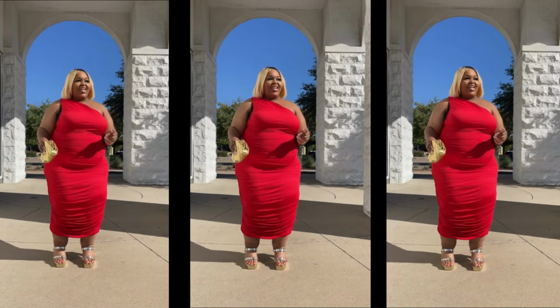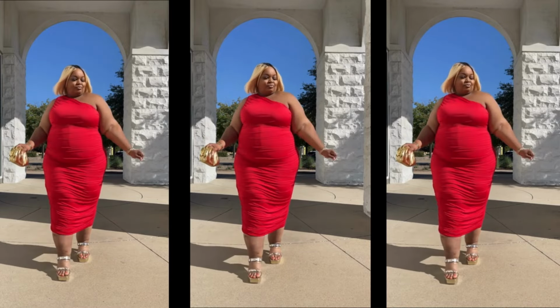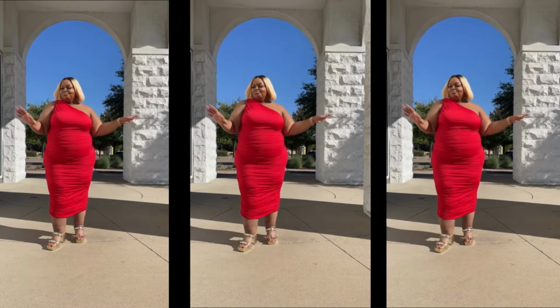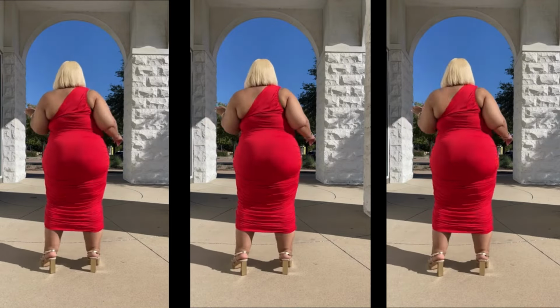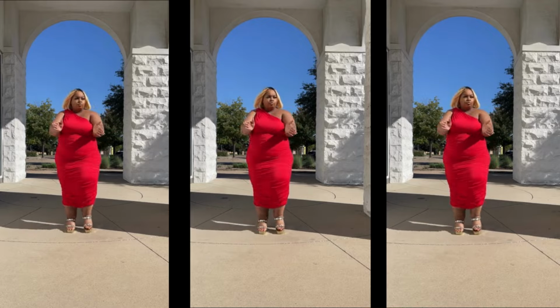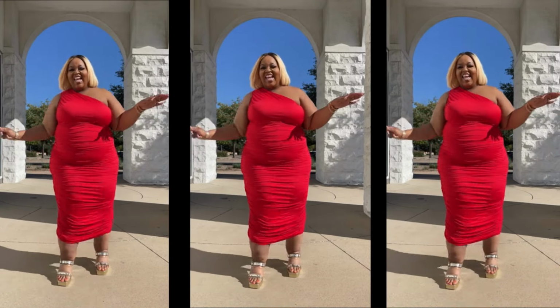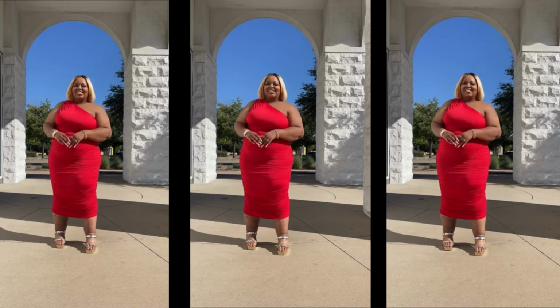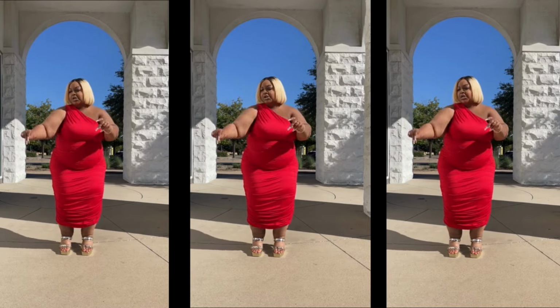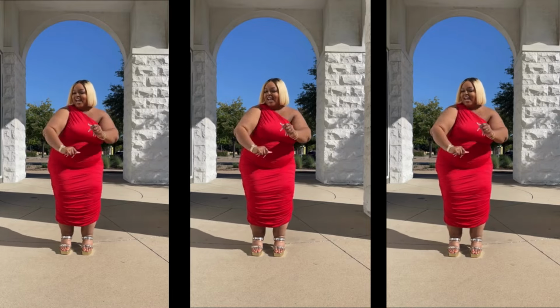Now, y'all, because this dress has so much stretch in it, you probably could size down if you wanted to. I just wanted to let y'all know that. I'm also pulling up the colors this dress comes in. Of course, I chose red, but it also comes in black, green, a navy blue, which is really pretty, a white, and also a cobalt blue, or royal blue is what they have it named as. So the dress comes in a number of colors.